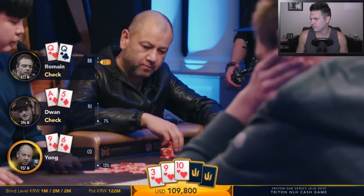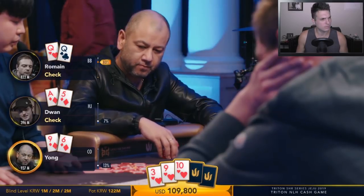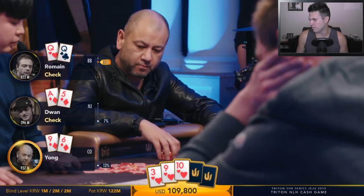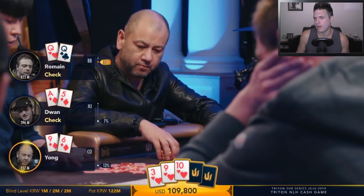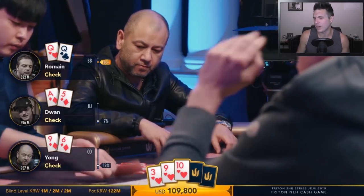Wait, hold on. Yong, I guess there must have been some kind of graphical error here on the flop, because Yong did in fact call 36 million with 9-6 suited, and has flopped middle pair. So I guess he's still in the hand. I'll make sure that this is correct. Let's go ahead and take a turn.